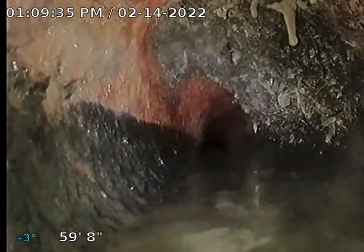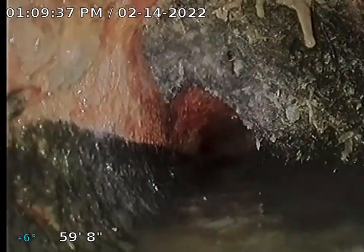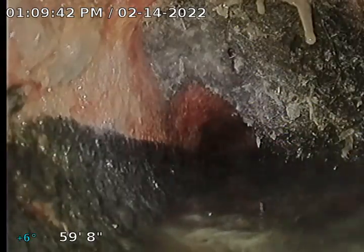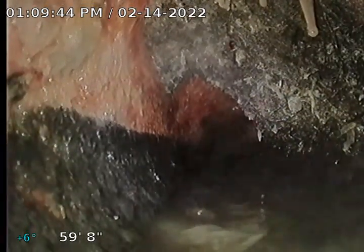But as of right now, we have been flushing toilet paper and nothing's been getting hung up on it. Definitely recommend getting that taken care of at some point. Just tons of calcium buildup.